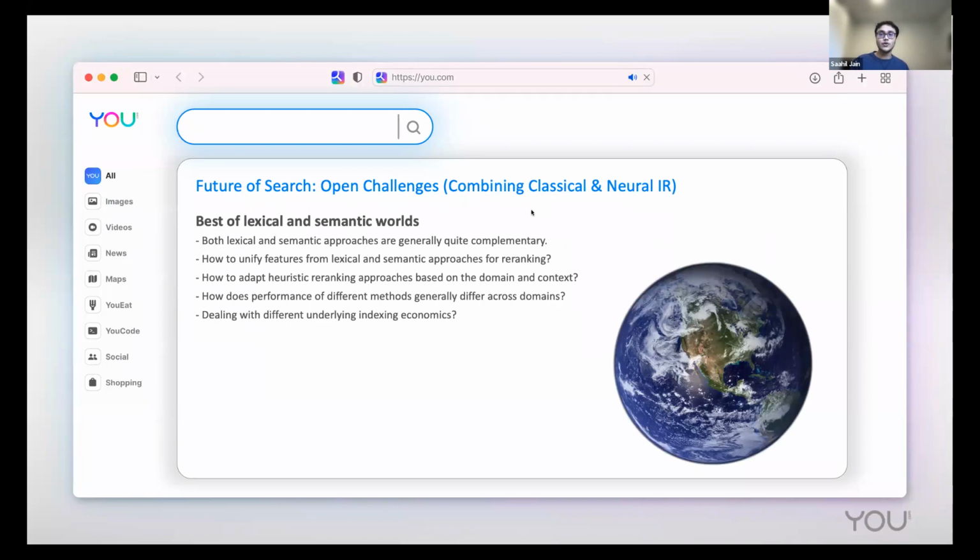There are also questions around combining lexical and semantic worlds. In general, lexical and semantic approaches work quite well together as complements. That said, there are some challenges. One challenge is, how do we unify features from different approaches? Lexical search often involves getting signals like BM25 scores, and semantic search often gets signals like vector similarity scores, often the output of a cosine similarity or a dot product operation. We can retrieve the semantic signals for lexically retrieved documents and the lexical signals for the semantically retrieved documents in order to add some type of unification. But then we're also adding additional latency, which may or may not be worth it.